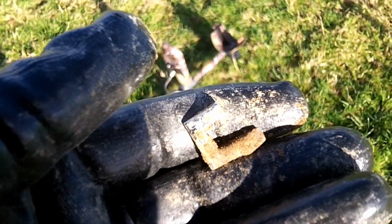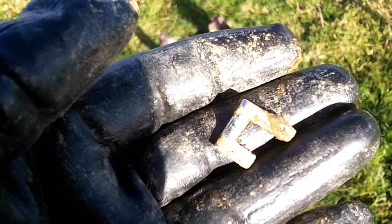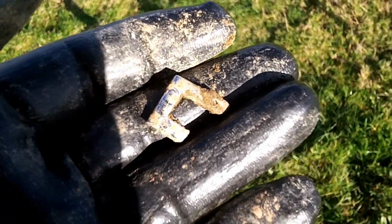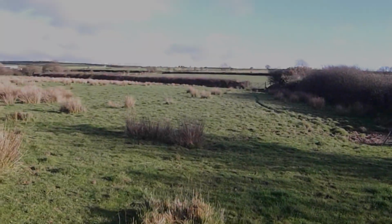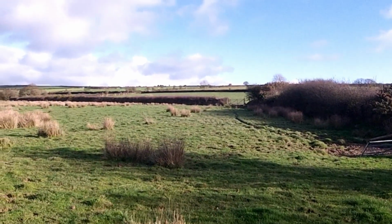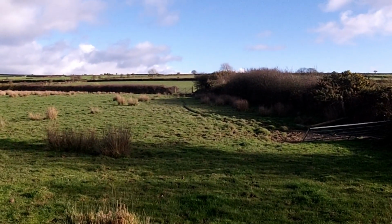Right, let's bag that. We'll have a look at it in a bit more detail when I clean it up a bit later on, and probably part of a buckle or something. Right, let's bag it, fill the hole back in, and let's get on to the next. Well, things weren't looking too good in that field over there, so I come through that gate and it's pretty wet here.